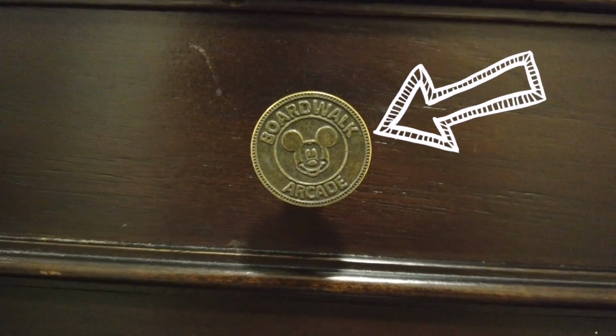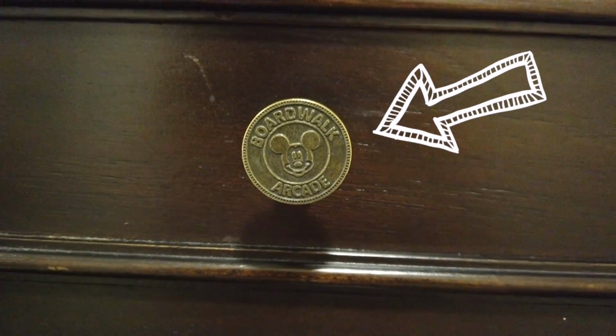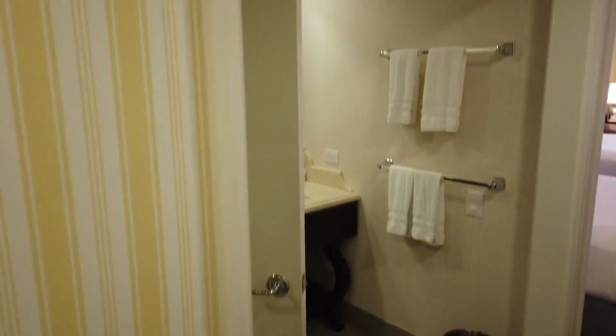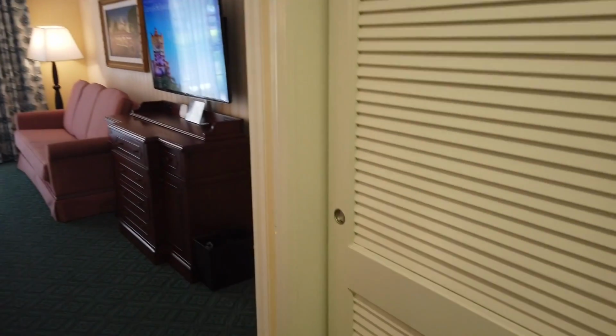Check out this little detail. The little knobs on the drawers say Boardwalk Arcade on them. How cute is that? They have Mickey. Your bathroom is through an archway on your left as you come in, and we will check that out in a minute. Let's take a look at that closet.